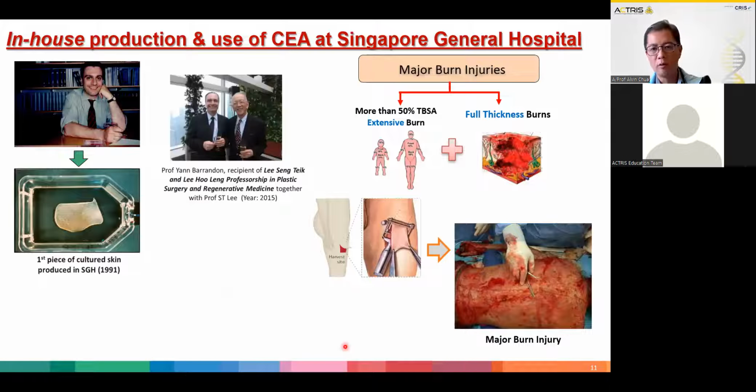So in our burn center, we were fortunate also to adopt Howard Green's method through the pioneering effort of Professor S.T. Lee, shown here. He was the HOD of plastic surgery then in the 80s. He visited Prof Green, who was then in Harvard. So he sent Prof Yan Berenden, who is also a big professor in his own right now, in the late 80s, to set up our skin culture program. So below you can see our first piece of cultured skin in the early 1990s.